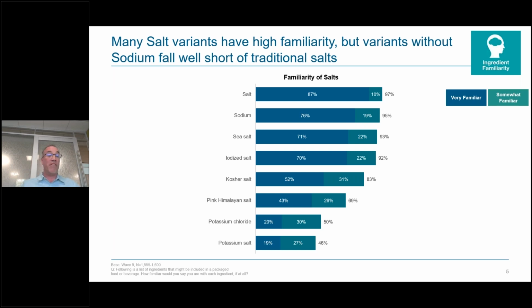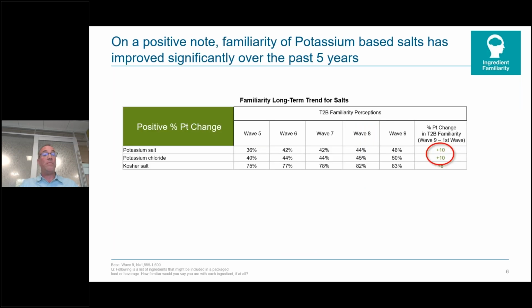And then finally, and most importantly for this audience, you can see at the bottom of the familiarity list here, potassium chloride and potassium salt. Those are both right around 50% of consumers saying that they have familiarity with those. Those are probably our two best solutions right now when it comes to sodium reduction or sodium replacement. And so it says to me that we probably have some work to do to really make sure that consumers are aware of those products and what they're for.